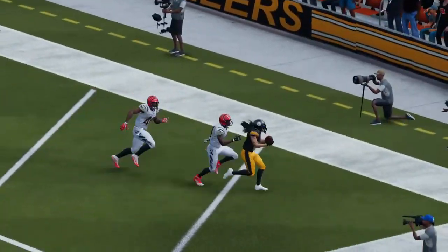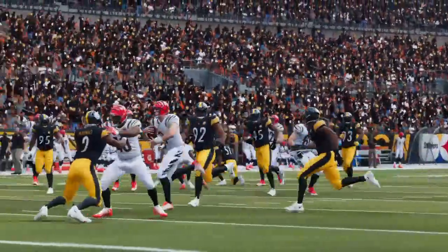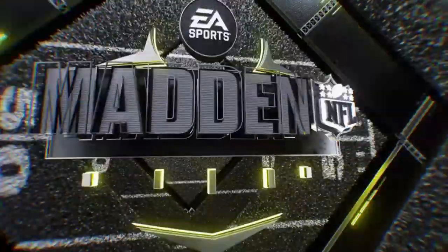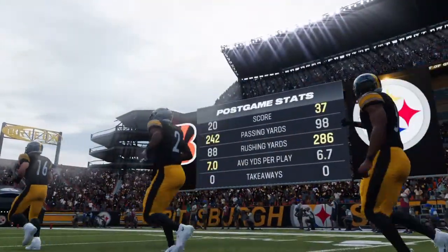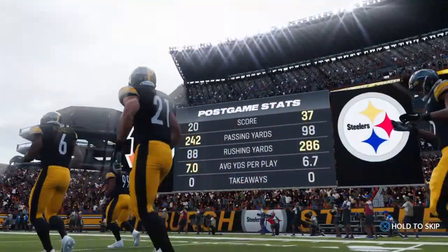So for Pittsburgh, the win moves them up to 5-2 now on the year. And they will hit the road next week for a date with the New Orleans Saints. Meanwhile, for the Bengals, the losses are piling up as they drop to 1-5 now. And they'll get a chance to redeem themselves at home next week.